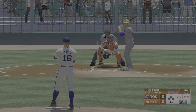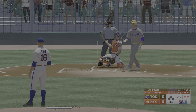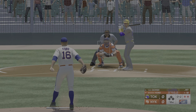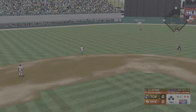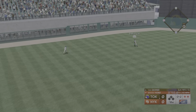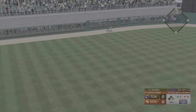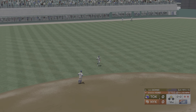Oh and two now. Keeps the at-bat going with a foul ball. That's ripped, and this one could be extra bases. Around first, heading for two. Aaron fires it in, and the potential go-ahead run stops at second base.